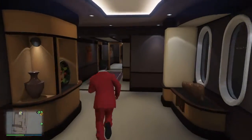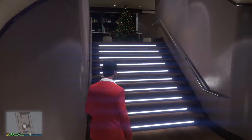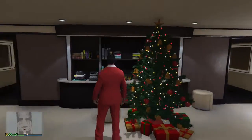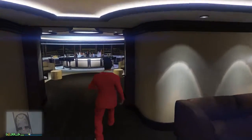So now we'll go up to the second floor, and that is right here. You got some stairs, and there's a Christmas tree here since it is still part of the festive surprise for the next couple of days. So, Merry Christmas, everybody. Happy holidays. I know that we just celebrated New Year's a few days ago, so happy 2016 to everyone.